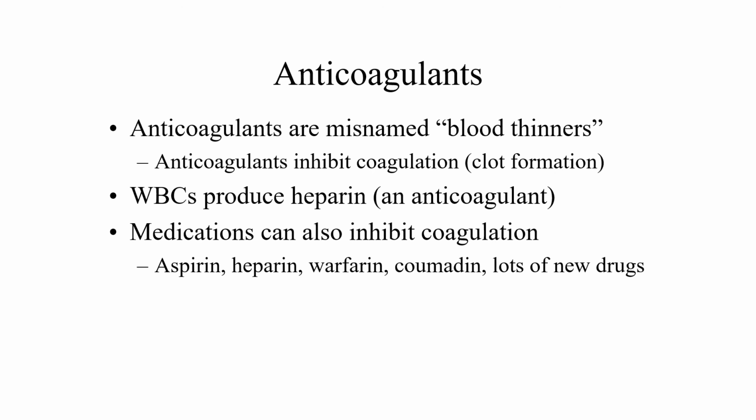We have all sorts of drugs out there called aspirin, heparin, warfarin, Coumadin. Lots of new drugs on the market nowadays can also do this job as well. But the word blood thinner is a misnomer. We are not truly thinning the blood. Instead, what we're doing is preventing coagulation from taking place. So people who take these drugs will bleed more freely and take longer to coagulate.